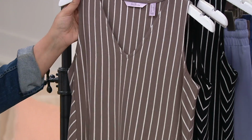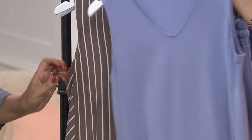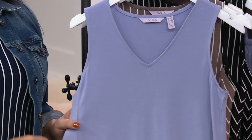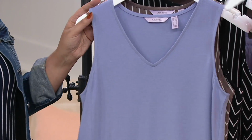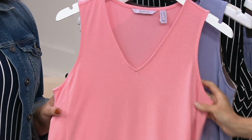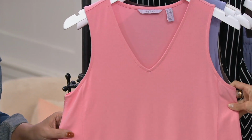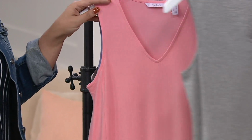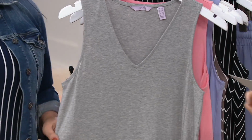Very rich, more of a richness to it. This is the color I chose. This is called the Perry. Beautiful light, kind of a lilac color. This one is melon, another one of those good makeup colors. This is our most limited choice in both our regular and petite. And then finally we have the heather for you.